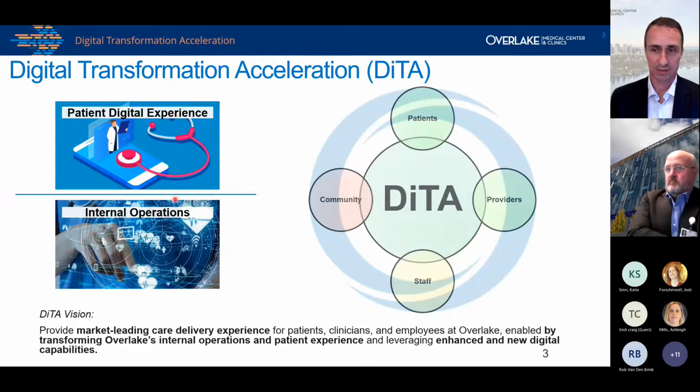The other area of focus is internal operations, and that's really about looking at strategies to create efficiencies to meet the needs. Our staff, all of us, we're employees first. We're used to experiencing different types of technologies in our day-to-day life, and that frankly hasn't always been the case in the healthcare environment. We're working to change that. So we're looking to leverage technologies to be more efficient, to have more user-friendly solutions in our environment for our staff and our providers, and things in that area.